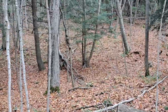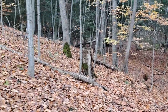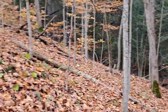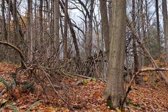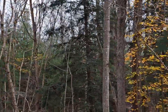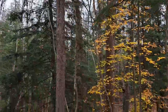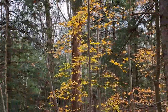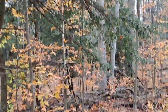So now I'm up high and I'm looking down into the bowl I was in. That's downhill there. Somebody's got like a little lean-to up there. I don't know if you can see it. Sometimes the people that take care of the conservation areas do that. Pick up the logs, let them dry. Make something out of them.